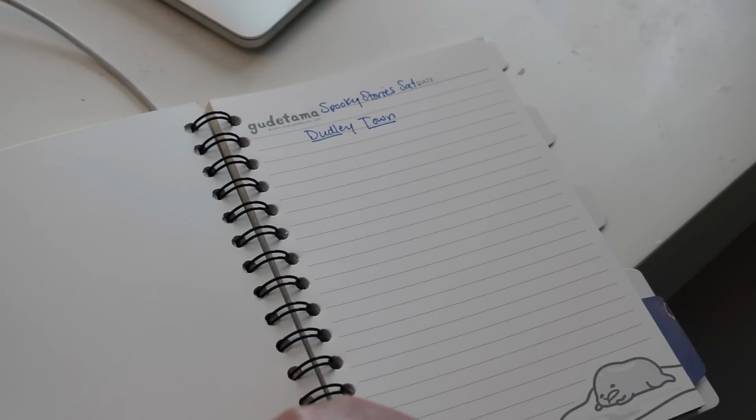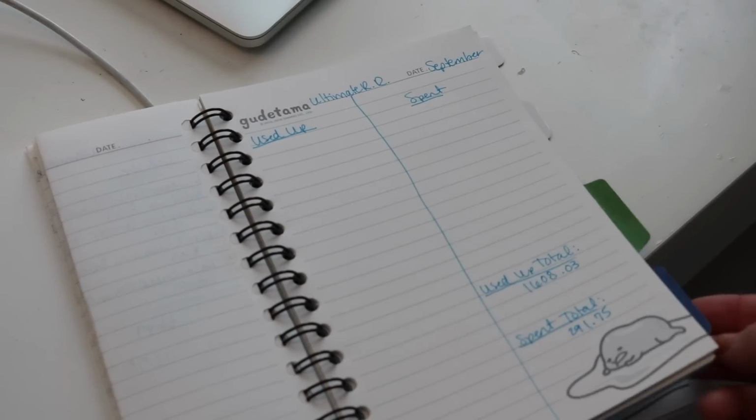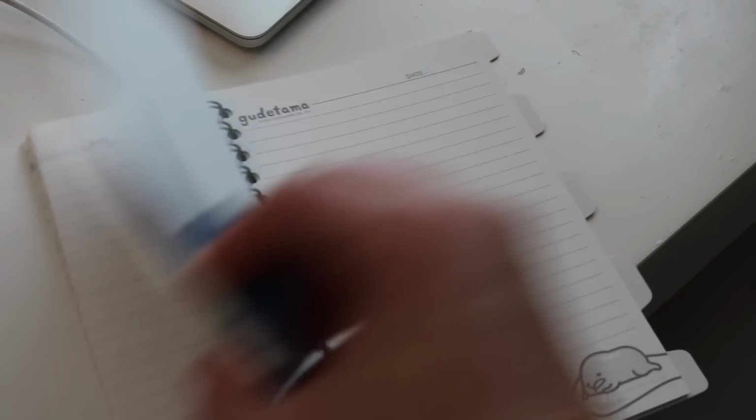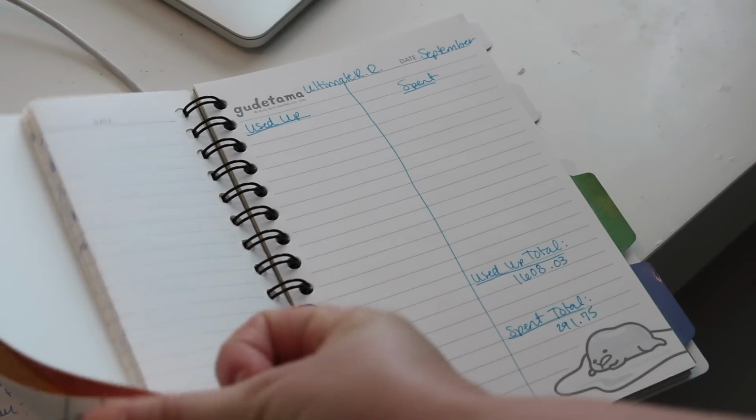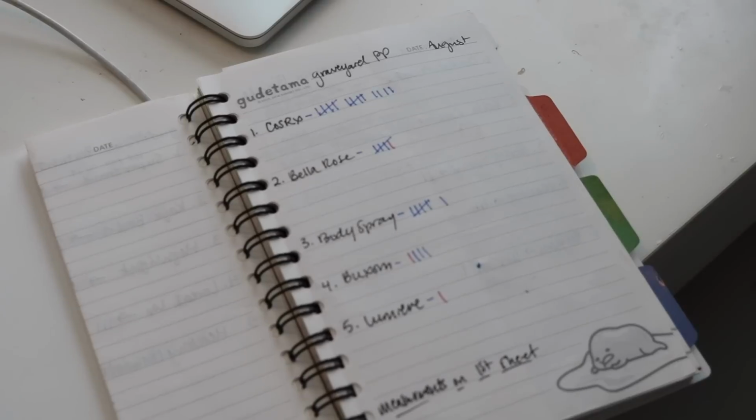Third is my Spooky Stories scripts, which I ended up typing rather than writing, but it was a good place to put ideas. Nothing in the last one, but that is how I keep updated, and I'll show you guys what I do.